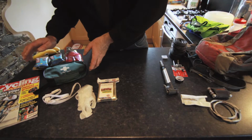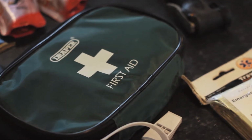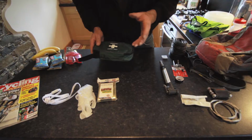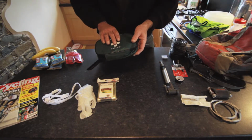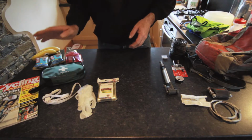Okay, other things that we recommend that you carry in your CamelBak: small first aid kit, just something. All the events have mobile medics and first aiders, but we recommend that you carry a first aid kit just to deal with any small abrasions that you might pick up en route.